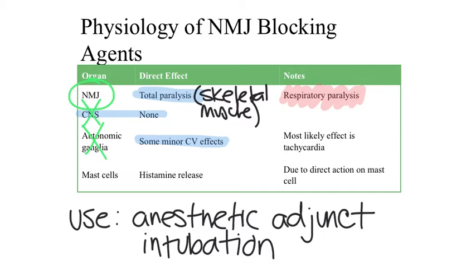active learning session. As I mentioned, these agents have virtually no CNS activity because they do not cross the blood-brain barrier. They have only very minor cardiovascular effects. The most likely one that would be seen is some increased heart rate. In addition, many of these drugs, because of their structure, are able to induce histamine release from mast cells, which is due to a direct action on the mast cells. And this can cause some itching, rash, and some allergic type reactions.